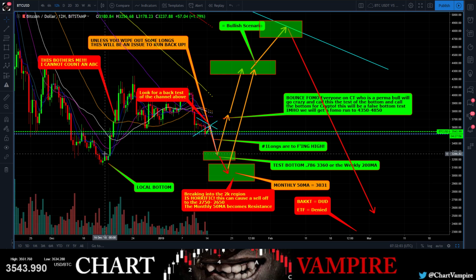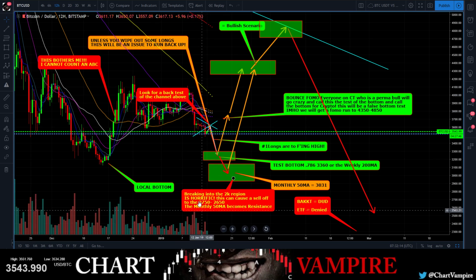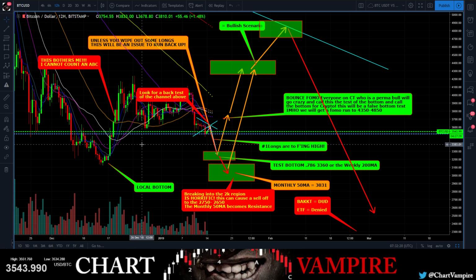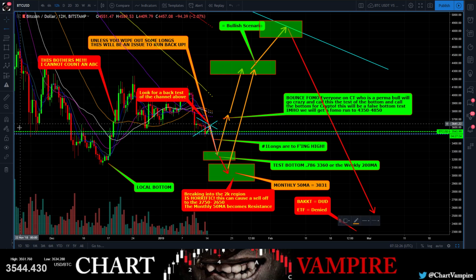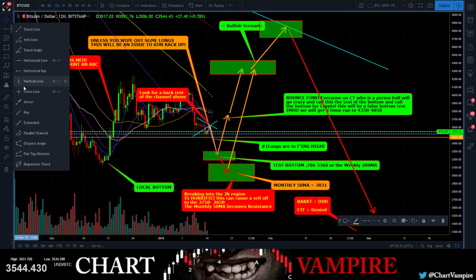Like A, B, and then this is 1, 2, 3, 4, 5, and then this is wave 1, 2, and then you're starting a wave 3, but there's no volume for this wave 3, like there was no volume for the inverse head and shoulders. Everybody's like, inverse head and shoulders, it's going crazy. And look at how crazy this is. Bam, we stopped right on the inverse head and shoulder line.